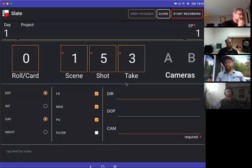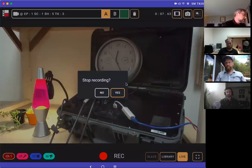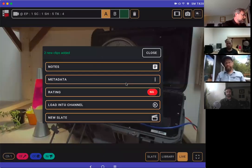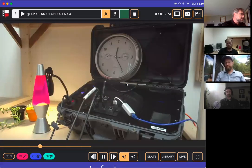So then you enter the slate, you enter the metadata within the slate so you can find the clip more easily, and then start recording. And now it's recording both cameras simultaneously. When I stop recording, I have some options that come up right away. I can add notes, change the metadata, rate the clip. Let's say it's a no good take, and either load it in the channel and start playing it right away. So now we're seeing playback instantly of what we just recorded.